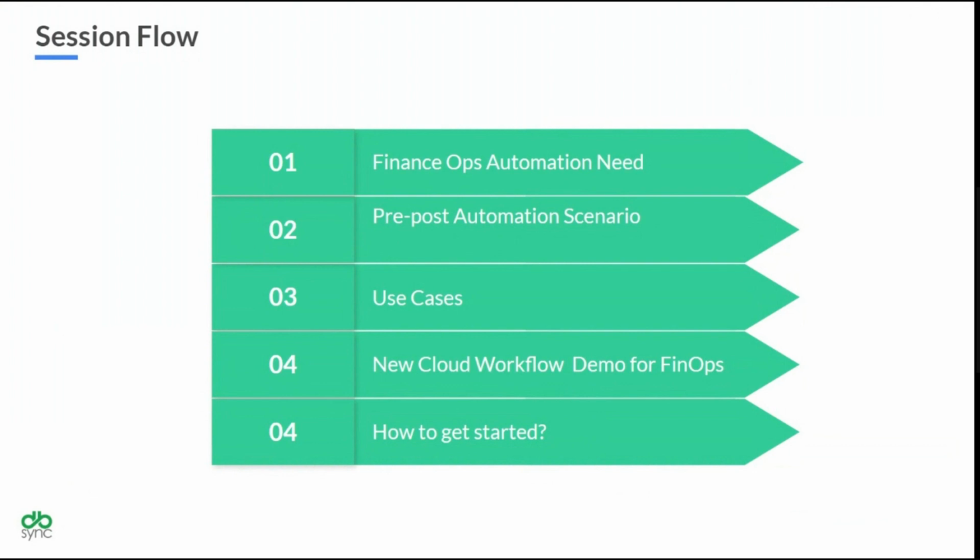So to kick things off, Sanaz, could you shed some light on the main reasons to adopt automation in finance and suggest some key areas to start with?